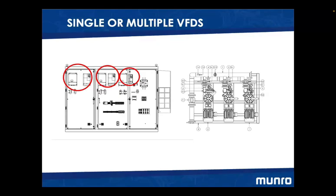Other ways of starting and stopping pumps with one variable frequency drive is to start one motor across the line. Typically, that's a hard start. It comes up to full speed, and then a variable frequency drive would come on afterwards.